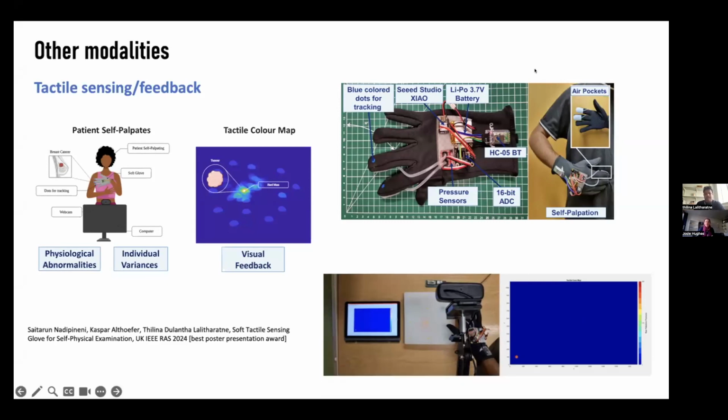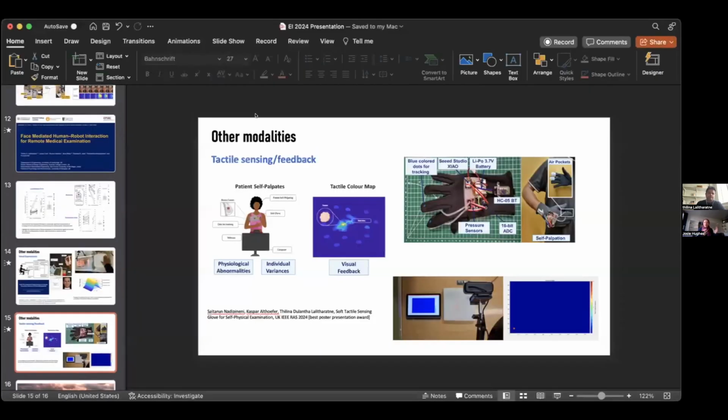Thilina, really nice work, and I think it really brings the human aspect, the role of emotion and human experience and different multimodal sensing aspects to the discussion. So thank you very much. We'll come back to you again in the panel.